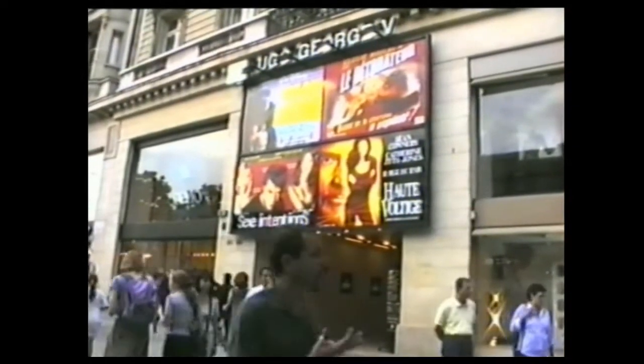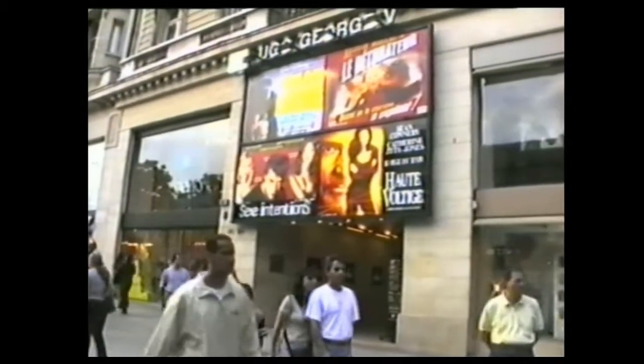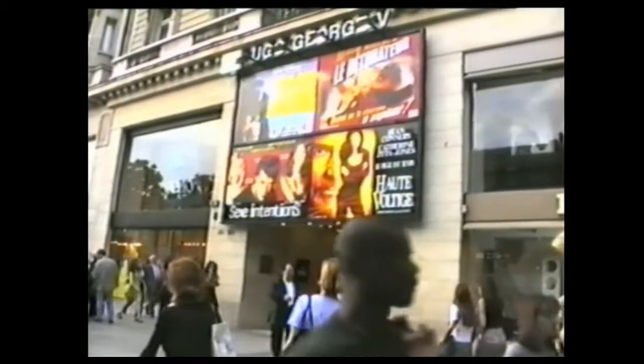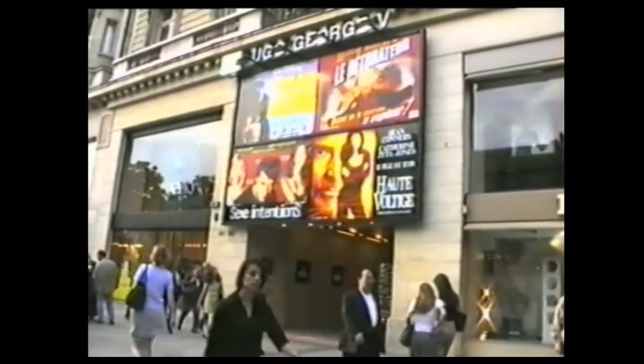So let's go inside, and the lady manageress is so kind to come out from her office to show me around the projection room. We're in the number one projection room.